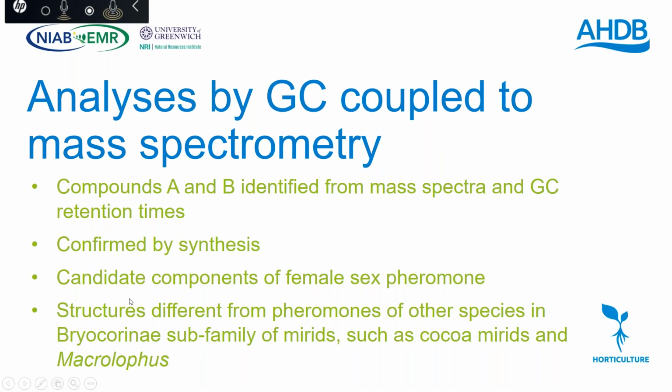And what was really good was that the structures of these 2 compounds were different from the pheromones of other species in closely related mirids, including the cocoa mirid, which NRI have also worked on, and also Macrolophus. And as I'm sure you'll understand, it's important that this pheromone is different from Macrolophus because this is used as a biological control agent in UK tomato crops.